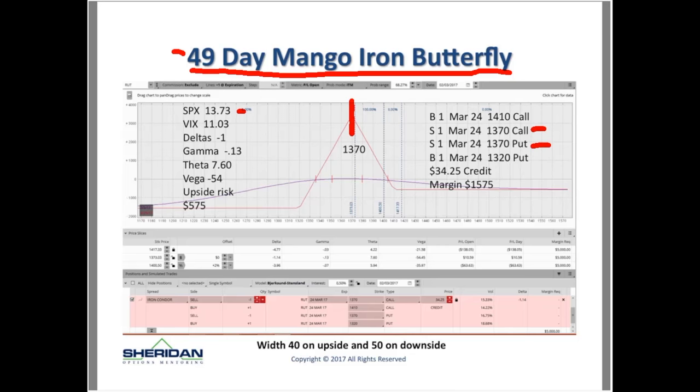Why is the time premium different for each strike? The days to expiration is the same. Why is the time premium different for each strike? Well, time premiums vary. If a strike is more at the money, it's going to be bigger. If it's more out of the money, because there's less chance to get there, the time premium is going to be less.